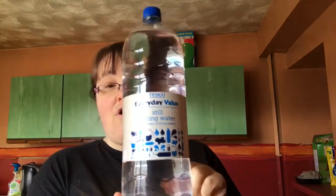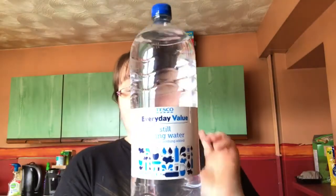And I've just got a few bottles of this water. I just stick it in the fridge and then fill up my Hydrate Mate. As I've said before, I'm just not fussed on tap water, but yeah, and it's really cheap. It's only something like 17 pence a bottle.